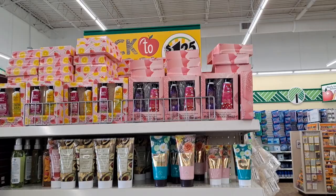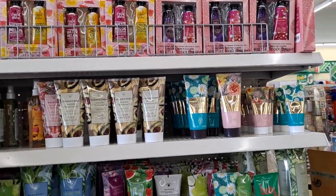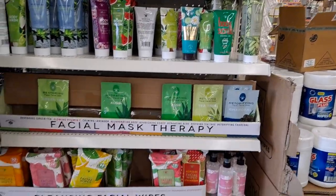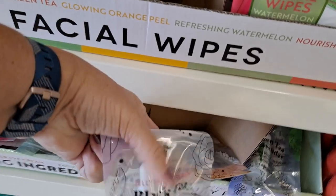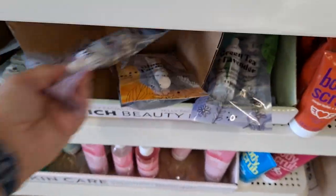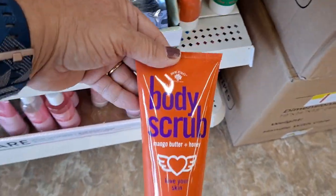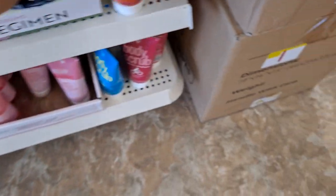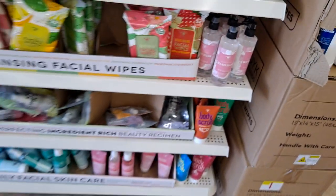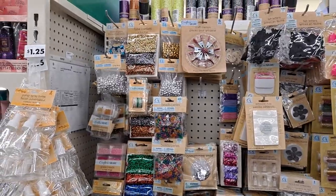There's more Bolero products here. It might be a good idea to grab some of these things now for stocking stuffers. They always have a variety of products, and I absolutely love the packaging on these. What a great gift basket you could come up with. Finding things that all coordinate together, and I've never had a problem. Ooh, mango butter and honey body scrub, that's yummy. But I always love what they have for these.